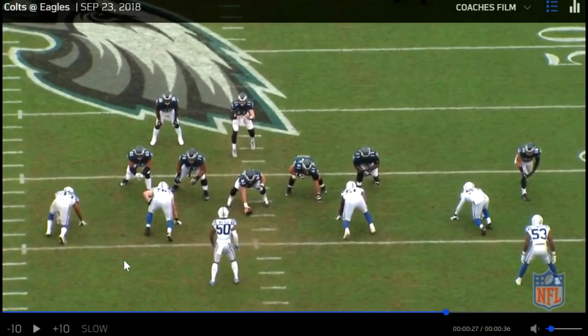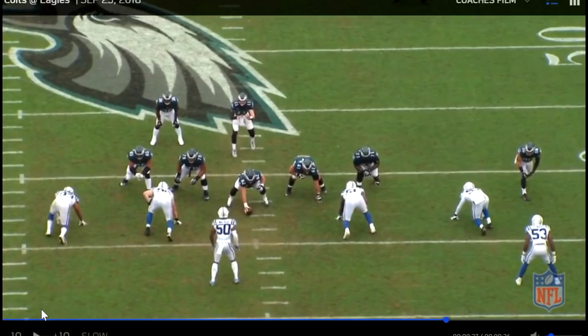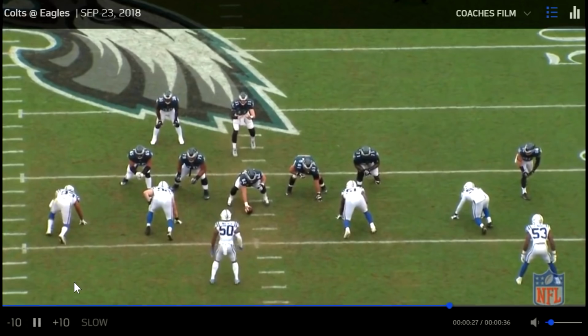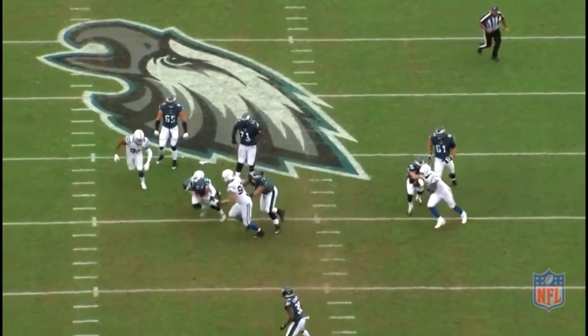Sack number 1 against the Colts. This isn't Jason Peters' best rep, but I'd probably call this a little bit more of a coverage sack. 1, 1,000, 2, 1,000, 3, 1,000, 4, 1,000, down.